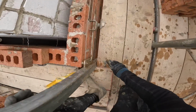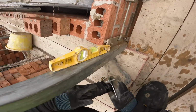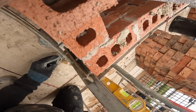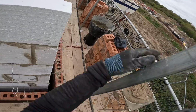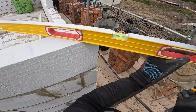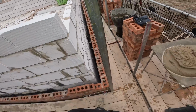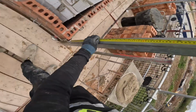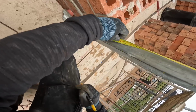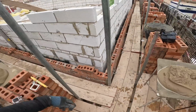Lovely. The old marks, they just come straight off. Liquid chalk marker. 1125, 1050, 975, and we have a 10mm bump. Lovely. Right, let's get this other one set up and we get smashing this in.